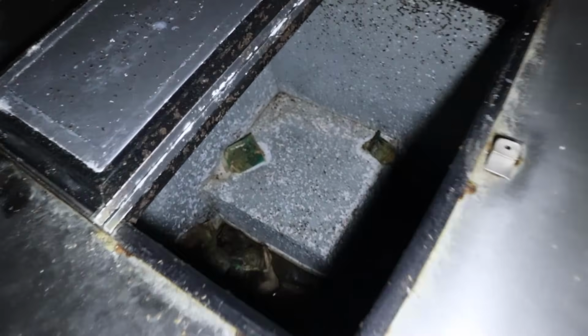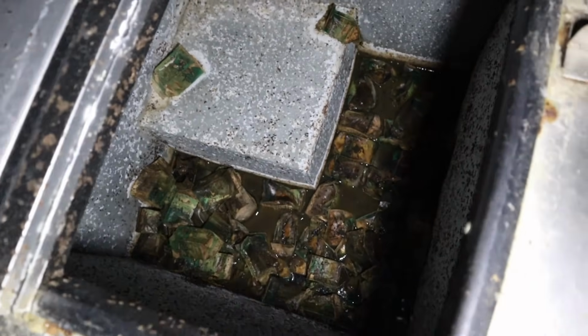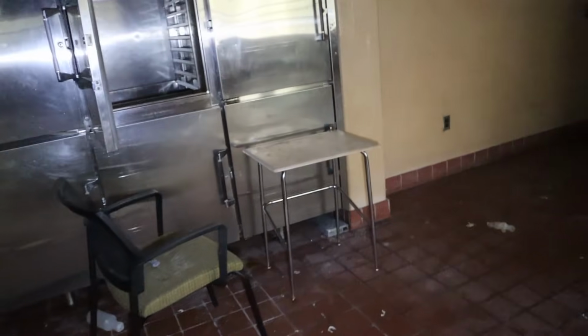That's a little freezer. Oh yeah, they still, oh wow. That's all old milk. It probably smells terrible. Yeah, there's all mold right there. I'm not gonna touch any of that. It's just like a little kitchen area, but this is the main thing that they had. These are all the machines that they used. These are ovens, I think.